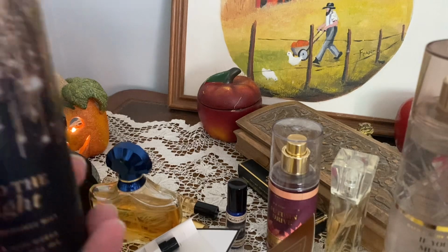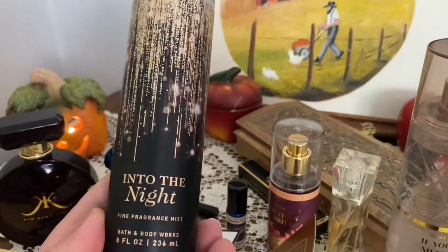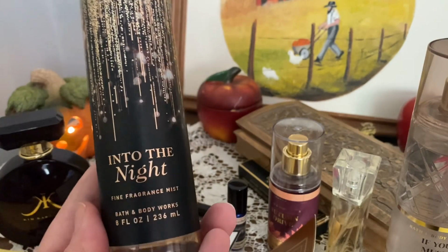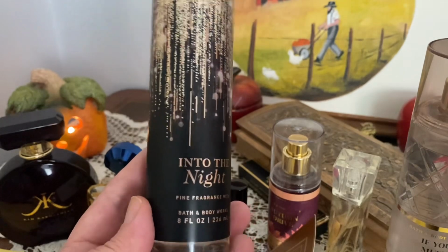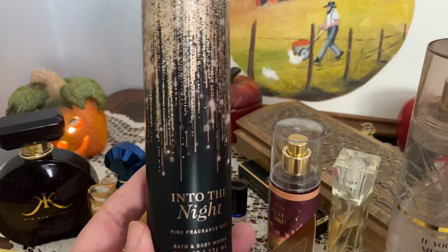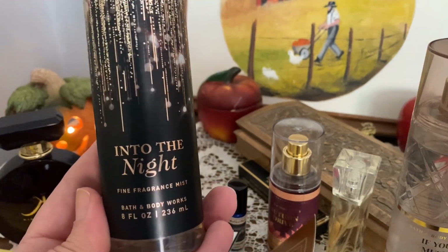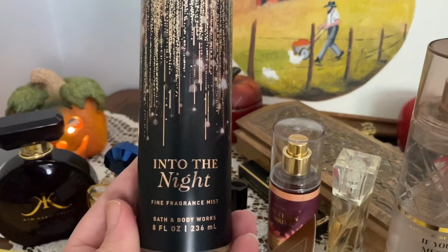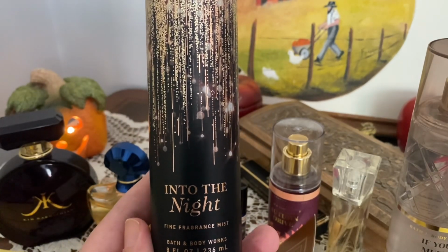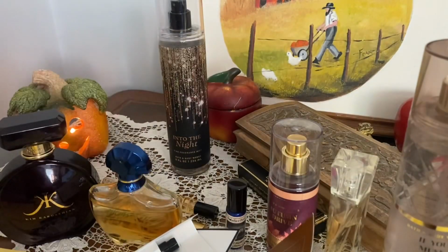Yeah, it's nice. And Bath & Body Works doesn't do a lot of patchouli. So when they do it, you know that they really have come up with something that they think is going to be appealing to a lot of people. So yeah, this is a great Halloween type of scent. It's got some sweetness and it's got some patchouli, so pretty. Anyway, these are all the fragrances that I've been kind of playing with lately.